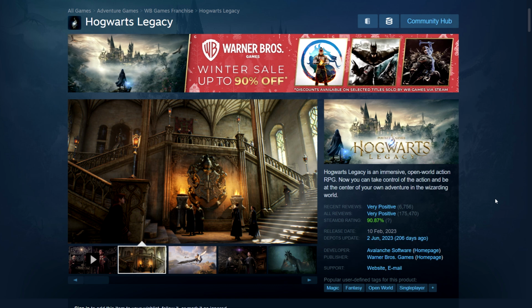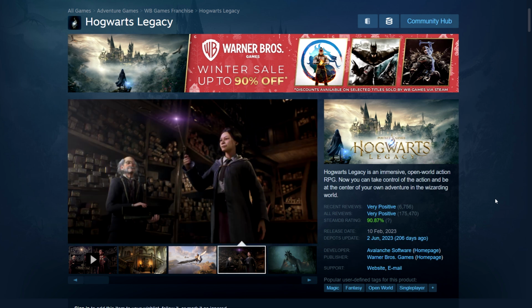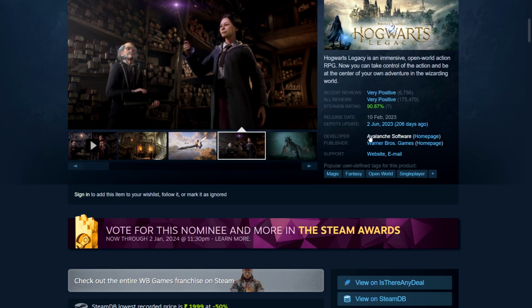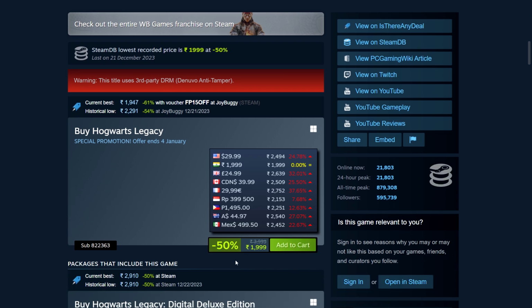Next we have Hogwarts Legacy, so a newer title from early this year, and again a runaway success. Everybody seems to love it. It's been sold in big numbers. I think the best-selling game of the year, and very positive reviews, 90% rated here, and at a 50% discount. So very good going. So it's $2,000 in India, $30, £25, 40 in Canada, and 30 in the Eurozone.